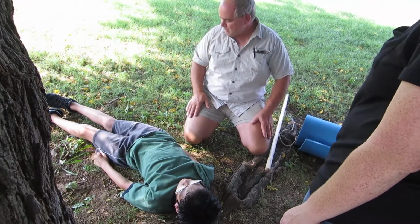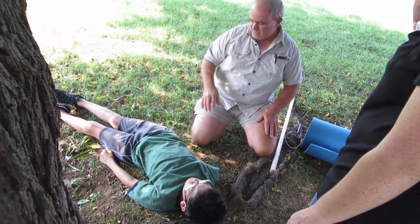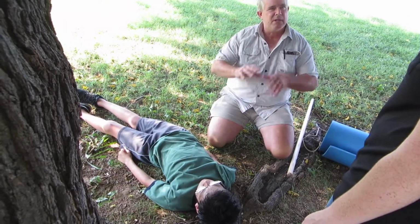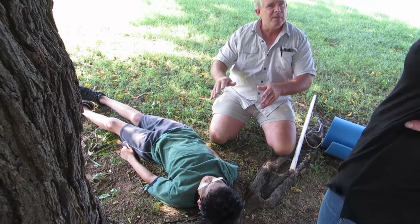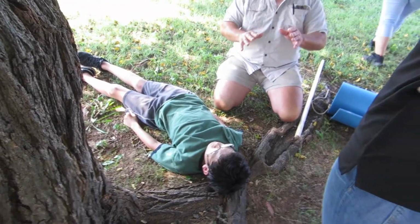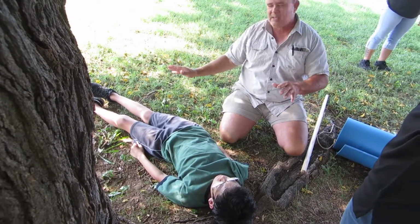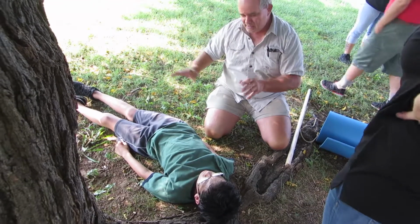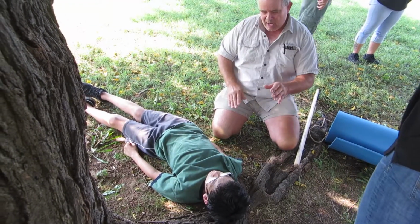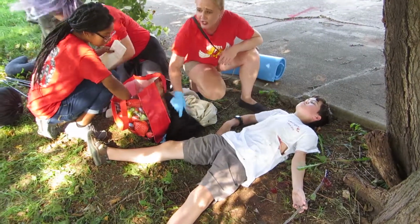I'm going to check his extremities and see if he is responsive to any stimuli that I give him, to see if he has any broken bones. I don't see any abnormalities or any broken bones. His eyes are open. I need a person over here to help me.